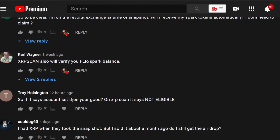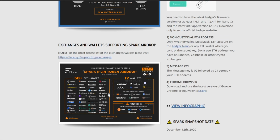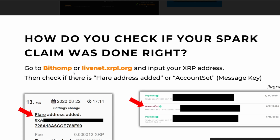Was up Troy? So if it says account set, then you're good, or XRP scan says it on XRP scan. It says not eligible. I'm not sure what XRP scan is saying. I'm not sure what's going on there. But according to the whole claiming process that I went through and what I've been doing for my research is verifying it through this. I personally just checked BitHump and livenet.xrp.org. And yeah, I have both of those. So I'm pretty sure I'm good to go.